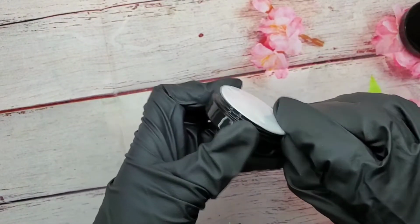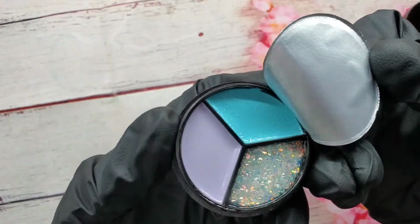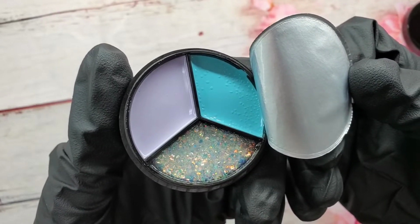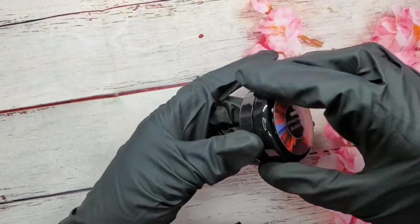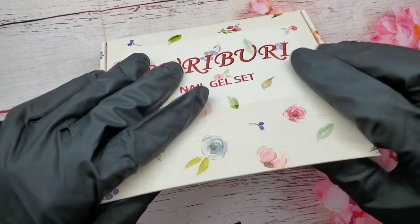They don't have names, but they do have the number, so I'm showing you that. And this one I'm going to remove the seal as well, and it's the same exact style, but of course you see it's in different colors. So this color combination is so pretty. I love how these are being packaged. They make you think you're getting cosmetics. It gives you that vibe.